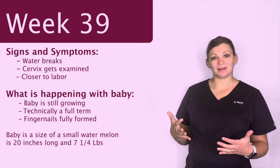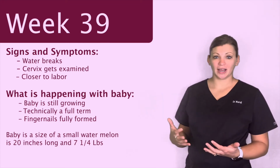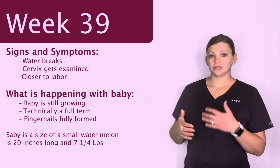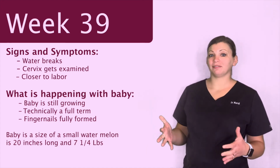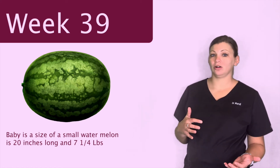Another new thing that's happening is that they're forming new skin cells. Like an adult or a child, our skin cells let go and slough off little by little, and new skin cells come in behind and form. So that's what's happening with the baby right now: they're forming new skin cells. This week, baby is roughly the size of a mini watermelon. They're about 20 inches long and about 7¼ pounds.